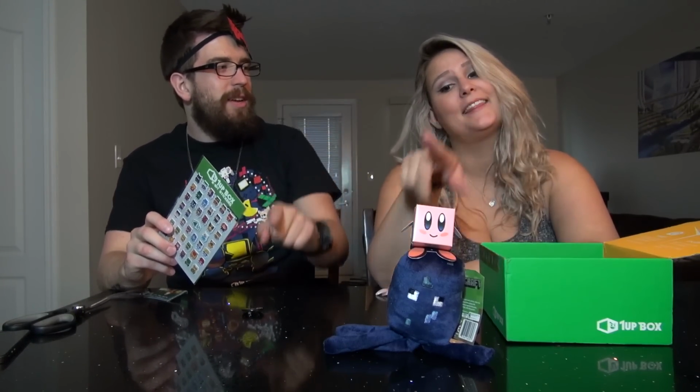And we got a little plushie, a Minecraft plushie, and an adorable little Kirby. That alone, honestly, gets me. That's adorable. And these stickers are awesome. They're all little. I want to stick one on something. We're gonna have to figure out how to put them. And there is a One Up Box logo on there as well. So that's good.